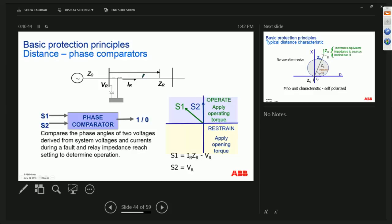So comparing that to the VR by itself, we can determine if S1 leads S2, then the relay will operate, and if it doesn't, it restrains. So we have a constant operating torque when, again, we're looking at this counterclockwise rotation. So if S1 leads S2, it operates. If S1 lags S2, then it restrains.